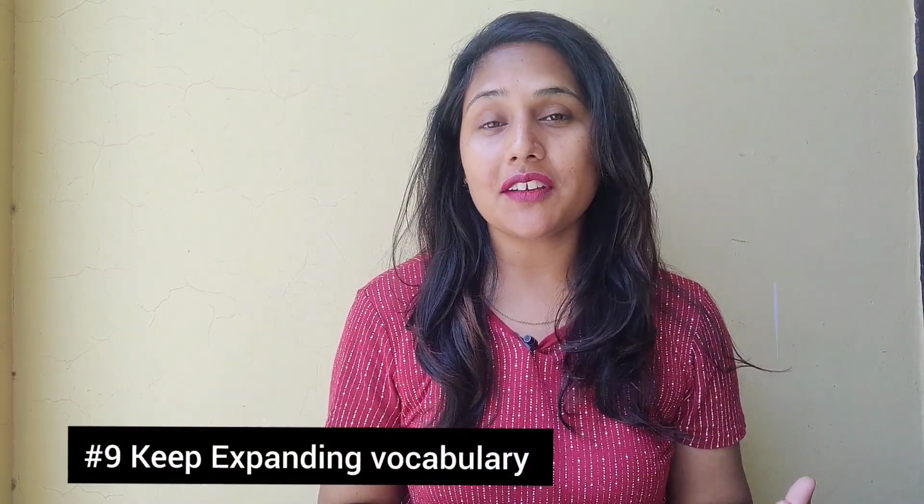And here is the next tip. Keep expanding your vocabulary. If you want to sound natural and confident while speaking, you need to familiarize yourself with the vocabulary. Yes. So keep learning different vocabulary by reading books or some other resources available online, and keep yourself updated. Do not only learn and store all these words in your head, use these learned words in your conversation as well.